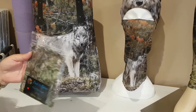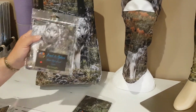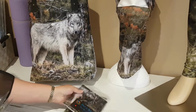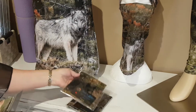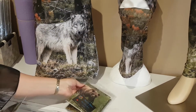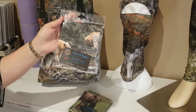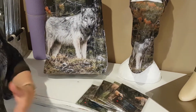So this other one here we have is the chickadee. We also have the wolf, as you can see, that's what we have on our display here. And we have our black bear, a grizzly bear, and then we also have our twin spirit bears as well. So a variety of different images there, and you too will see those on our website.